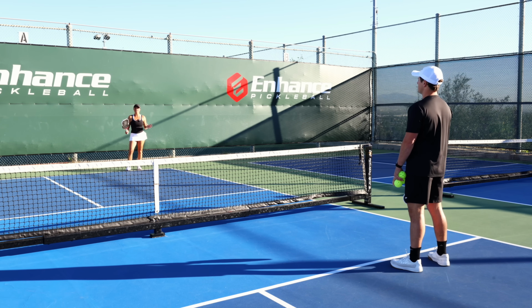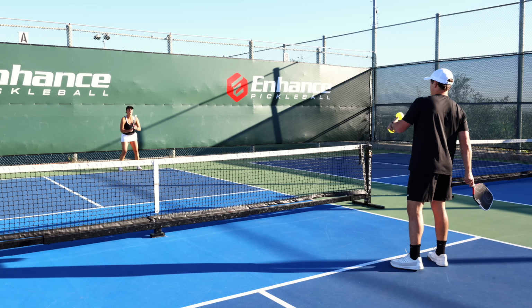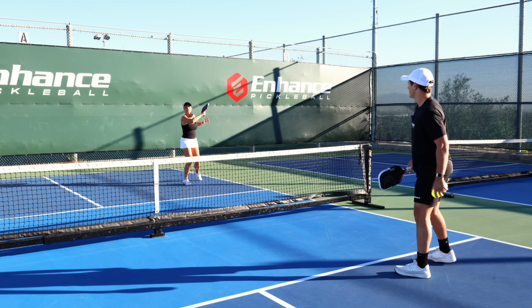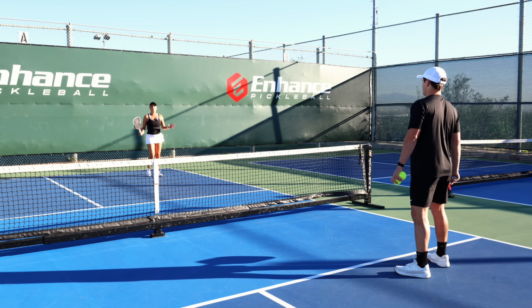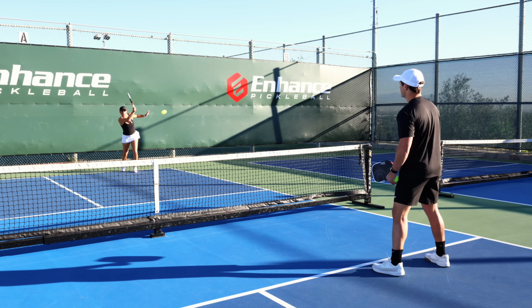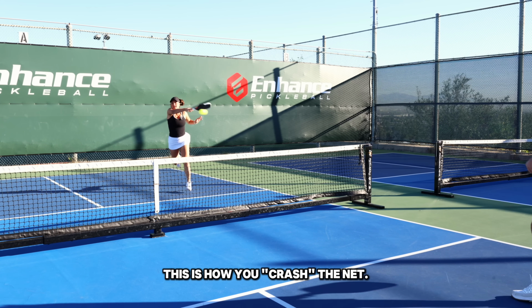So to recap, the two main times you want to use this shot is one, off of a drive. That way you're able to keep it low. They might pop it up, so you're able to attack. Or you could also use it off of a drop. Just like that aggressive drop we were talking about earlier, they might pop it up and then you're able to what we call crash.